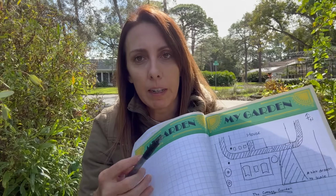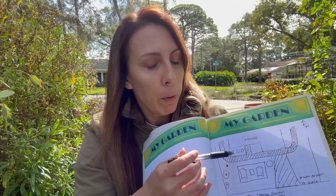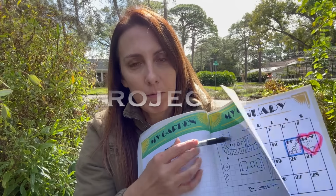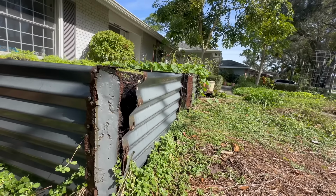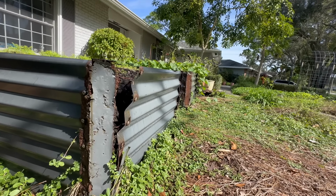So, okay, here's what I'm thinking. We've got all this space right here. I'm thinking we break it up into different projects. So project one, we just need to fix those beds. There's nothing else to it. We just need to fix them. And we will do that.